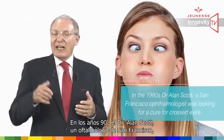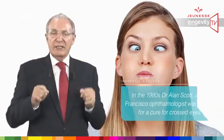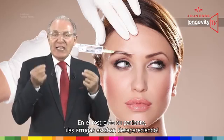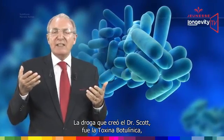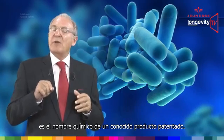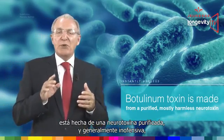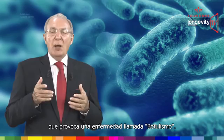In the 90s, Dr. Alan Scott, a San Francisco ophthalmologist, was looking for a cure for crossed eyes. He found it. But what he also found was an unexpected benefit of his magical injection. On his patients' faces, wrinkles were disappearing. The drug Dr. Scott invented was botulinum toxin, which is the chemical name for a very well-known trademark product. You might be surprised to learn that botulinum toxin is made from a purified, mostly harmless neurotoxin that causes a disease called botulism.